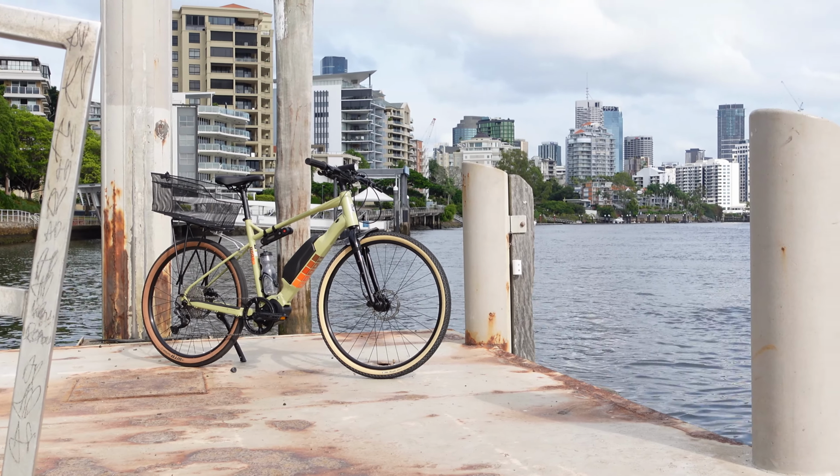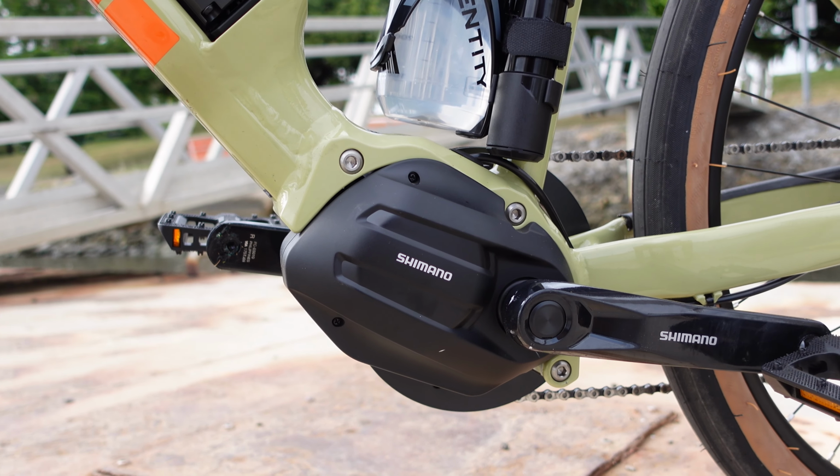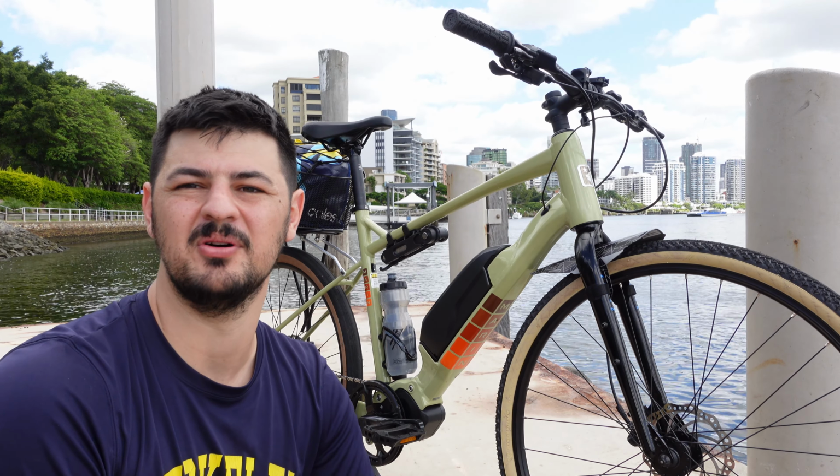Starting off with the motor, it's a Shimano E5000, which has 40 Newton meters of torque, which might not seem like a lot compared to a lot of e-bikes on the market these days, but for my needs, I found it perfectly adequate. And it was pretty easy going up all the hills around Brisbane.